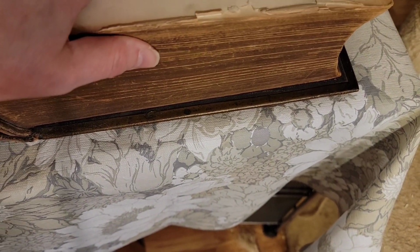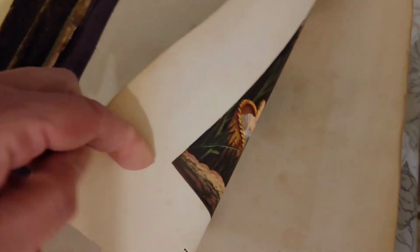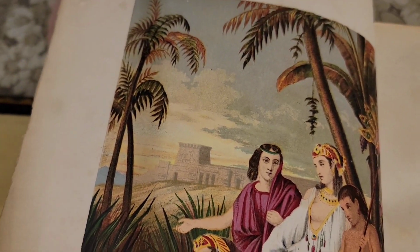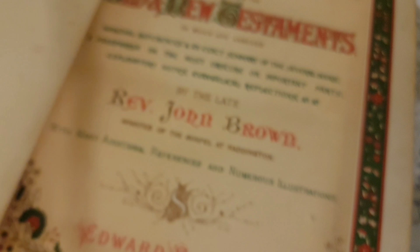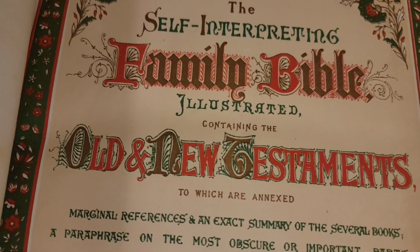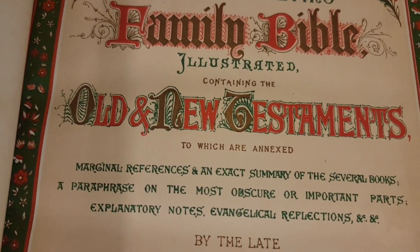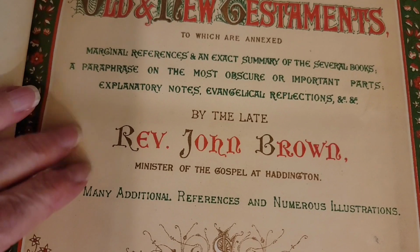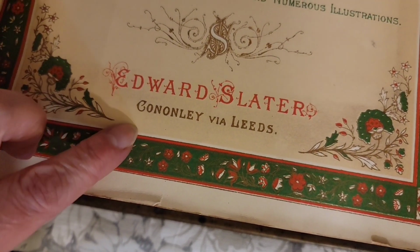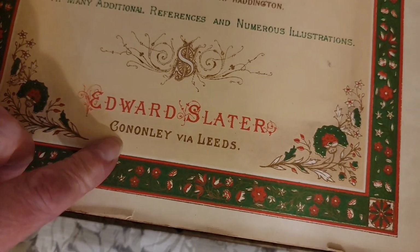On the inside, this is actually in beautiful condition. There is gold on the pages. On the outside, there are beautiful, very vibrant color graphics in here. Beautiful pictures. And I mean, the colors are so beautiful throughout. This is the Self-Interpreting Family Bible Illustrated, containing the Old and New Testaments. There is a foreword by Reverend John Brown. And this is by Edward Slater Connolly via Leeds.